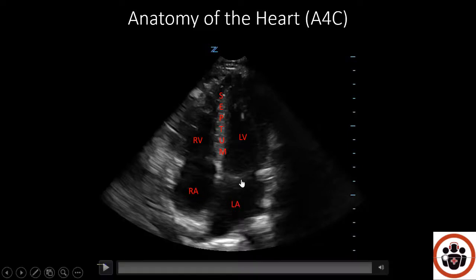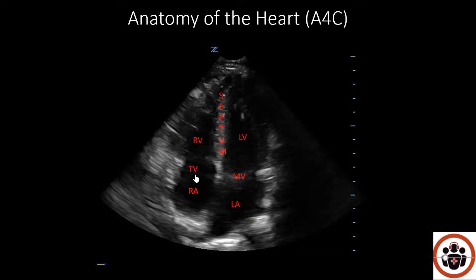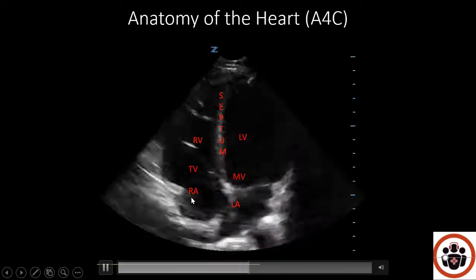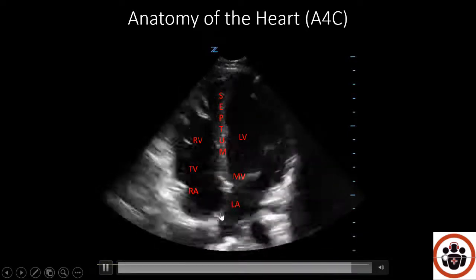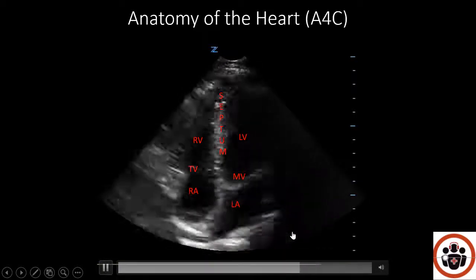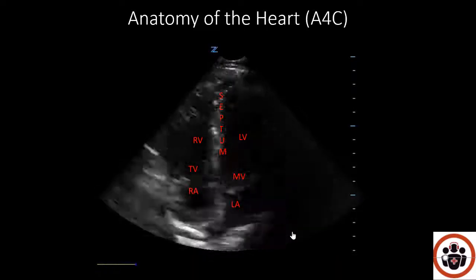We also have the valve between the left atrium and left ventricle, which would be the mitral valve. And we have the valve over here in between the right atrium and the right ventricle, which is the tricuspid valve. When I play the video, you'll see all four chambers visible on the screen with the valves moving. This is an adequate apical four-chamber view, which will allow you to assess for left ventricular systolic function.